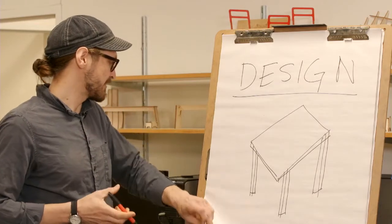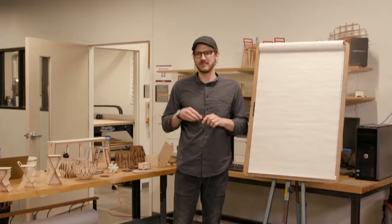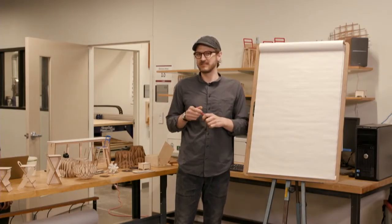So the first thing we want to do in design thinking is we have to define the problem. So draw a table is too broad. It's too broad a place to start. So I'm going to ask you to, in the chat, tell me, what is a table, right? What does a table do?